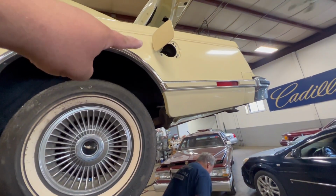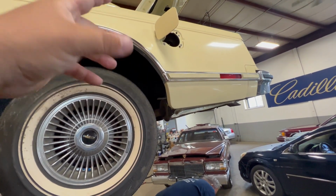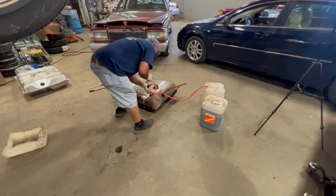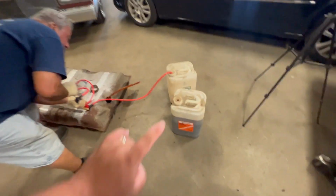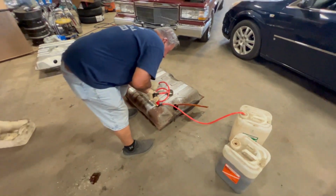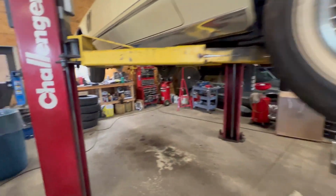So right now we have the fuel tank and the neck out of it. Papa Bear is just evacuating the old gas. If anybody needs any free gas, 30-year-old, 40-year-old, it's classic. It's classic gas for a classic car. We're more than happy to give it away to anybody in need.